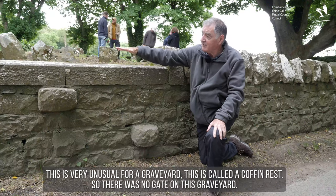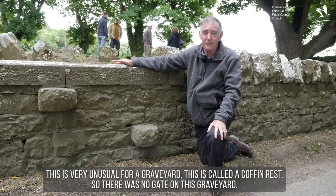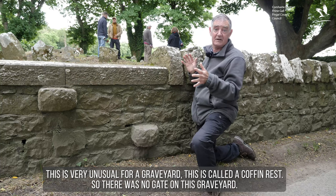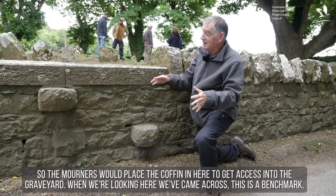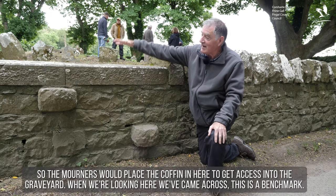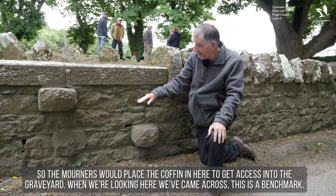This is very unusual for a graveyard. This is called a coffin rest. So there was no gate on this graveyard, so the mourners would place the coffin in here to get access into the graveyard.